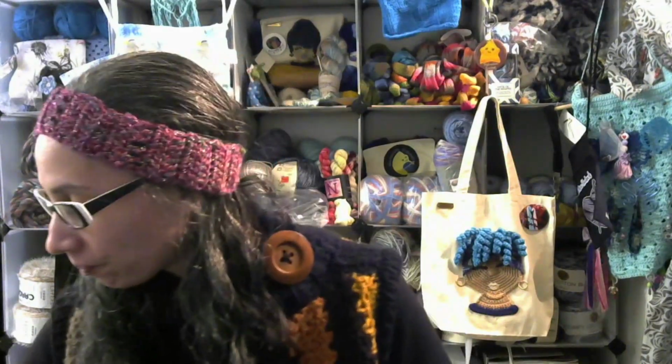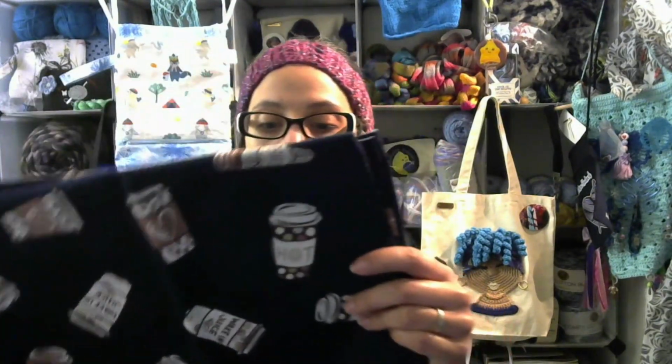Super pretty. Okay, the next one I got is some coffee print. It says wake up juice, hot coffee, and I think this part says good morning. So I got some of that. It almost looks black, but I think it's a really, really dark blue background. Really dark, but it almost looks black.